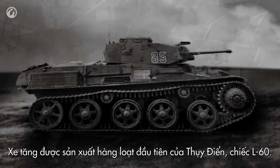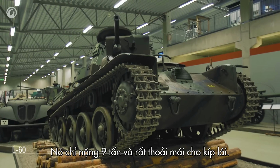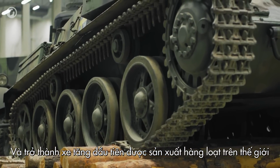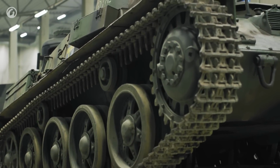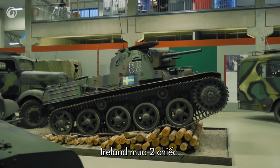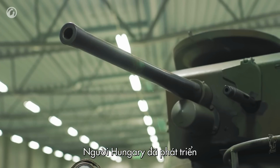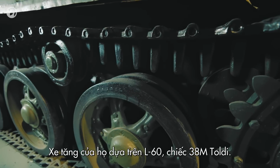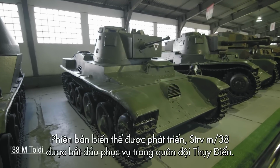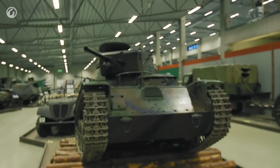The first mass-produced Swedish tank, the L60. It weighed only 9 tons, was very comfortable for the crew, and became the first mass-produced tank in the world to be equipped with torsion bar suspension. Its first version was only exported. 2 tanks were bought by Ireland. Austria and Hungary bought 1 each. The Hungarians developed their own tank on the L60 base, the 38M Toldi. The improved variant, STRV M38, entered service in the Swedish Army.